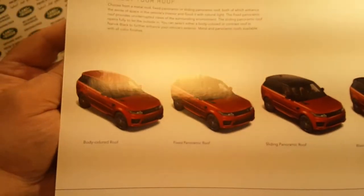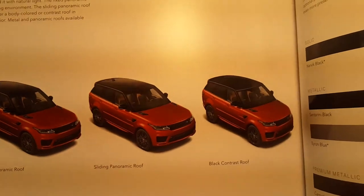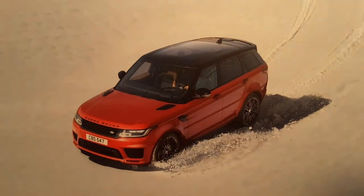I have seen some of these cars in person, but oh boy, do they ever have beautiful, beautiful paint jobs and things like that. It's something just to see all the different things available. All right, one more.